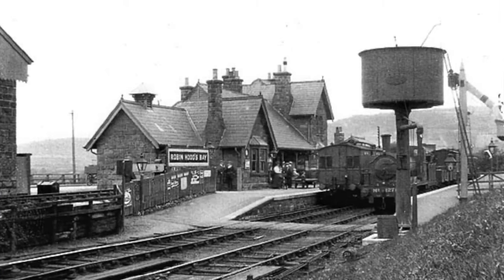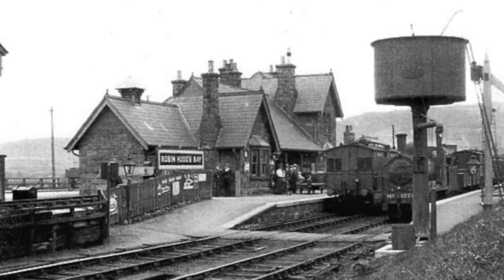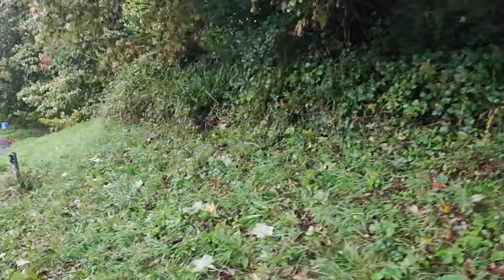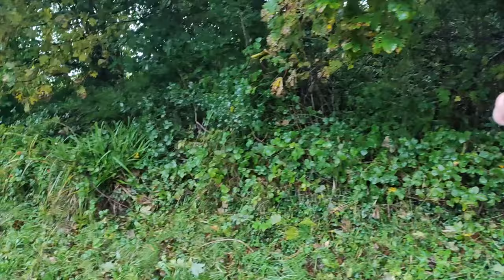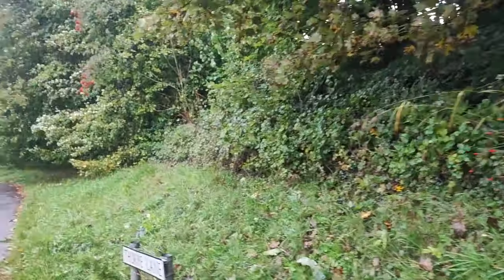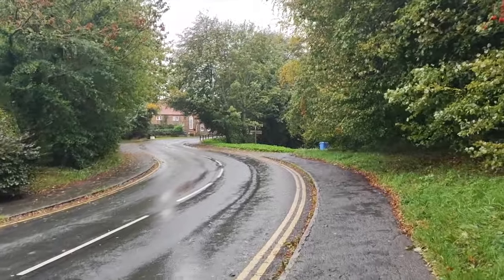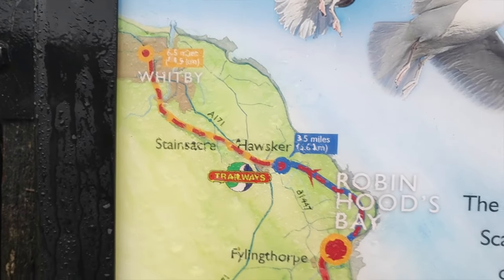So there's the old station up there. We should hopefully see some remains of a bridge coming over. I don't know if we do or not, but we're going to. There's no remains now, just the remains of the embankment, so you can see the embankment, but there's no bridge remains, unfortunately. And we're going to jump onto something called the Cinder Trail, which is the old railway line.